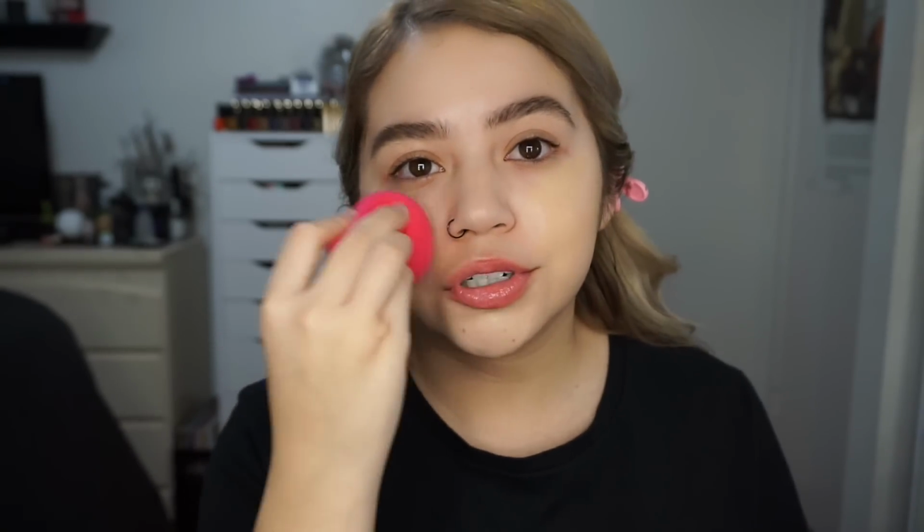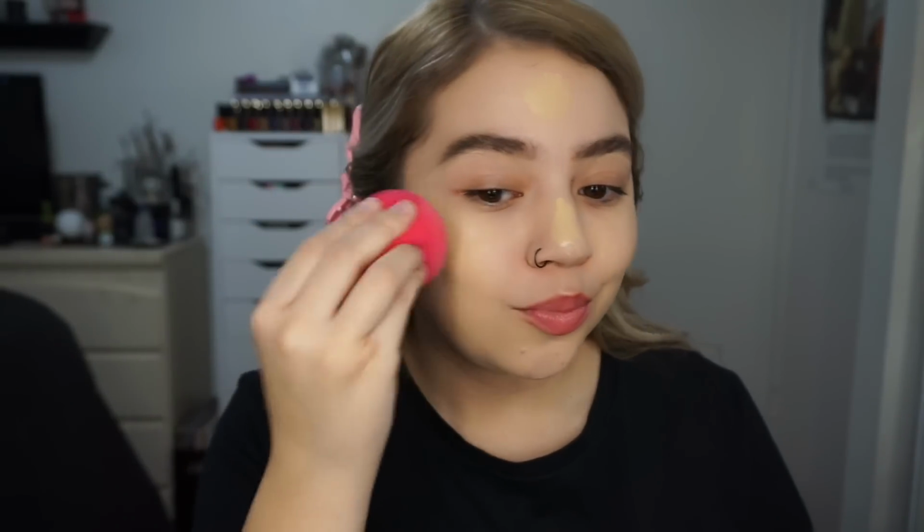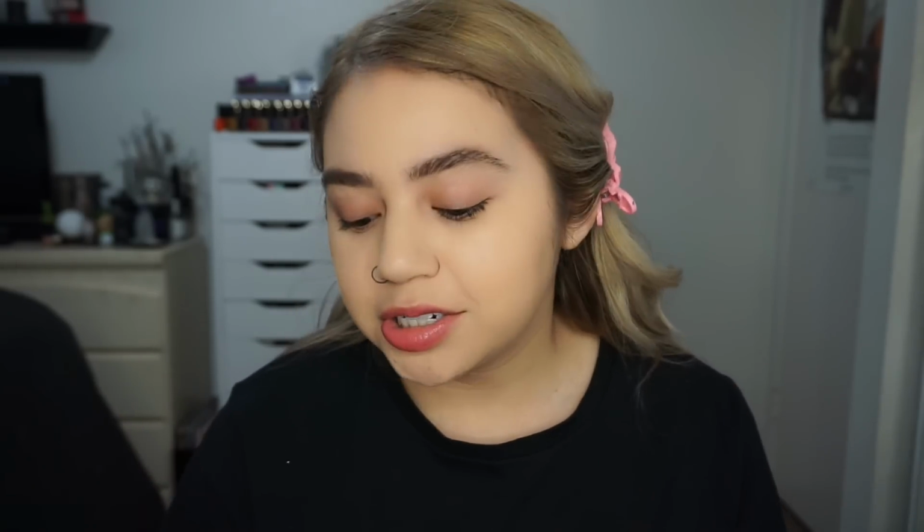Oh, I love this foundation. I'm just going to skim over this because I feel like you guys have seen me use this foundation forever. So now that I have my foundation on, wow, I just love this foundation.